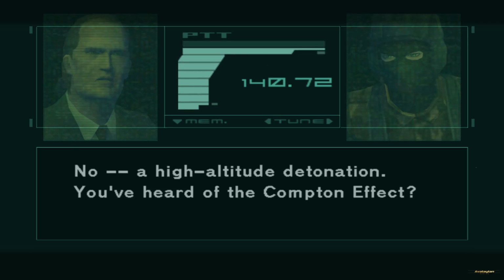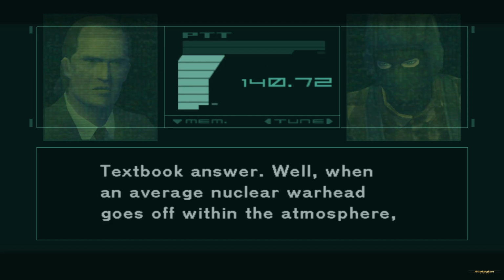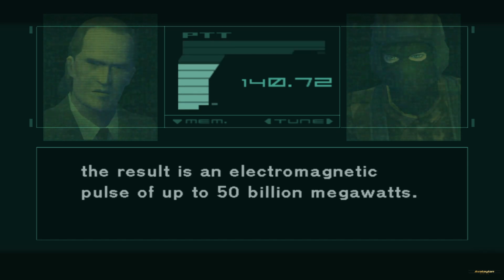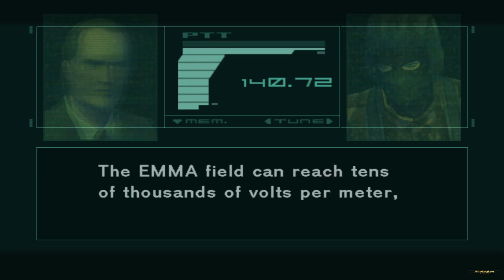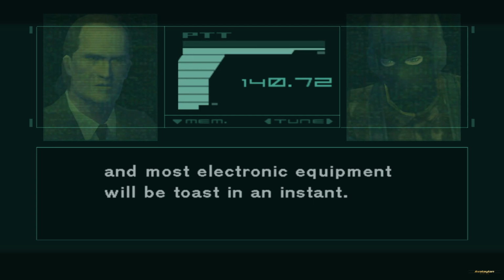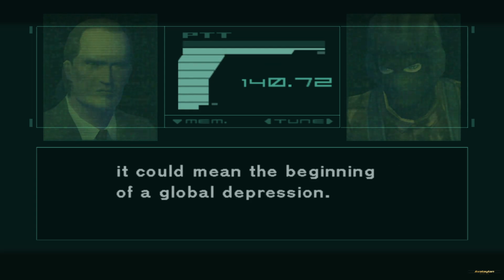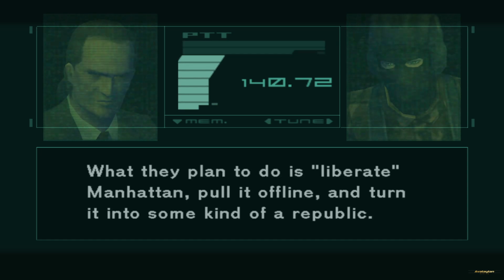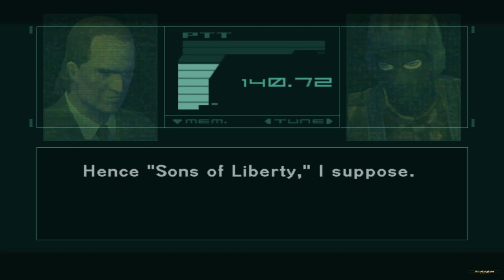No, a high-altitude detonation. You've heard of the Compton effect? Total disruption of electronic equipment caused by EMP pulse. Textbook answer. Well, when an average nuclear warhead goes off within the atmosphere, the result is an electromagnetic pulse of up to 50 billion megawatts. The EMP field can reach tens of thousands of volts per meter, and most electronic equipment will be toast in an instant. If one of the key movers of world economy stops functioning, it could mean the beginning of a global depression. But that isn't their aim. What they plan to do is liberate Manhattan. Pull it offline and turn it into some kind of a republic. Hence, Sons of Liberty, I suppose.